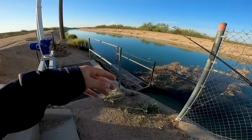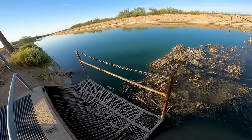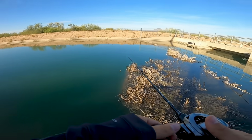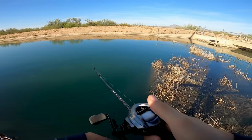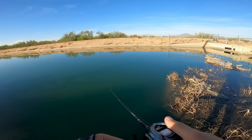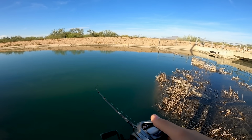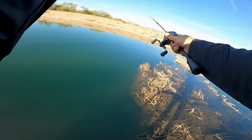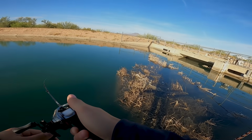This is where we should be throwing a drop shot. This looks like largemouth heaven though. And there's no current, so we could actually throw this crankbait super easy too. I'll give it a couple casts. When I'm throwing artificials, I don't like standing in the same spot, casting in the same few directions the entire time.